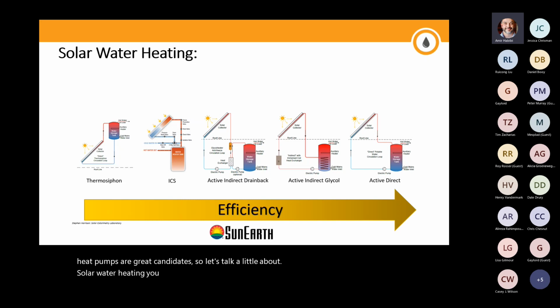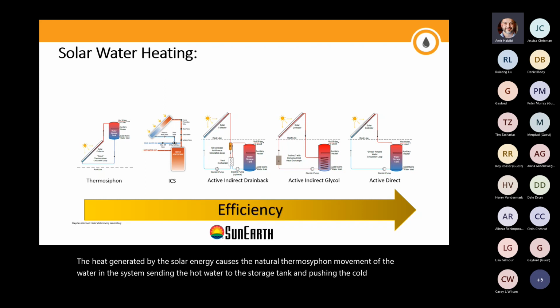We're talking about these systems being quite simple, with very high efficiency, and here we can see why. We have systems here that, in order of efficiency for solar thermal, the thermosiphon system is very simple. Basically, you have a collector, and a storage tank placed higher than the collector itself. The heat generated by the solar energy causes the natural thermosiphon movement of the water in the system, sending the hot water to the storage tank and pushing the cold water down to the collector. And by repeating that cycle, you eventually heat that tank.